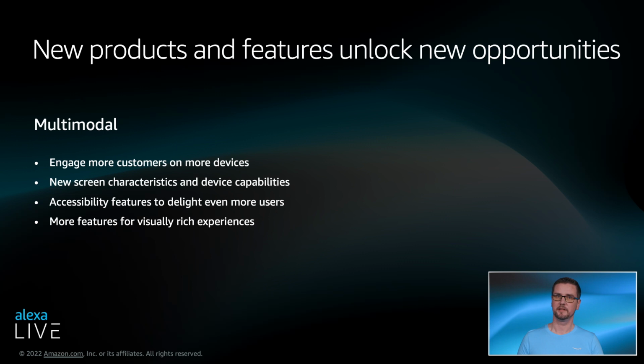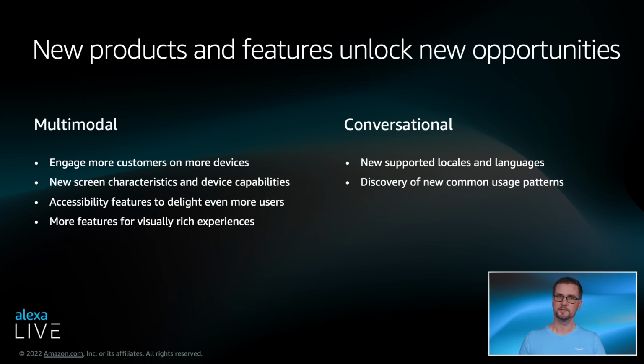On the voice side, there are also new opportunities for skills. Alexa expands to new locales and languages like Arabic. With customers getting more sophisticated and experienced with Alexa, we've seen new usage patterns arise, and there is an increased expectation from users to interact with Alexa even more naturally.